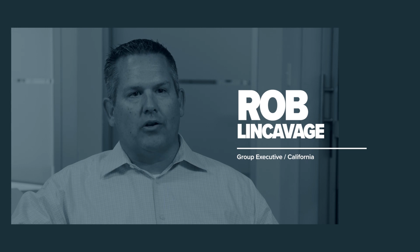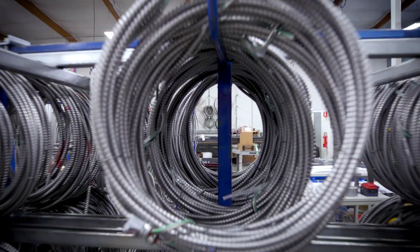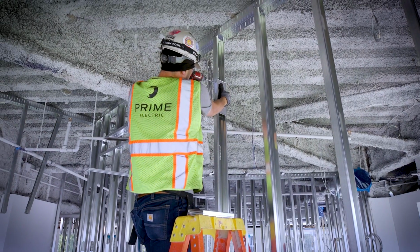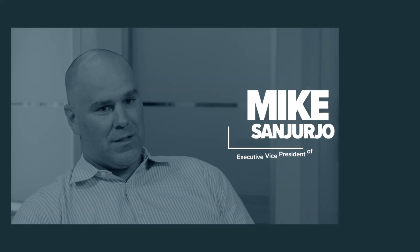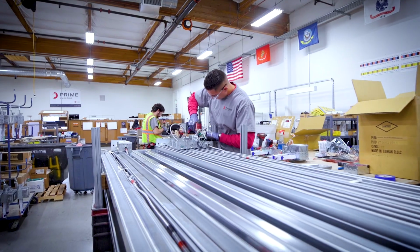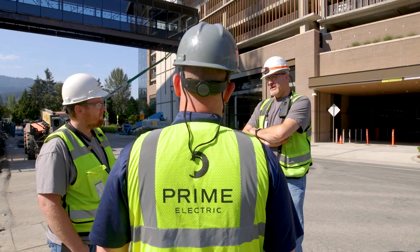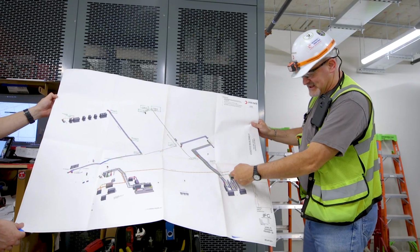Prefab can just accelerate the schedule, limit our footprint on site, limit our waste on site, and help make the predictable manpower curve beneficial to us as well as the GC. Construction's inherently chaotic. And so what we've tried to do is develop a procedure from start to finish where we can reduce the amount of chaos that we're exposed to.